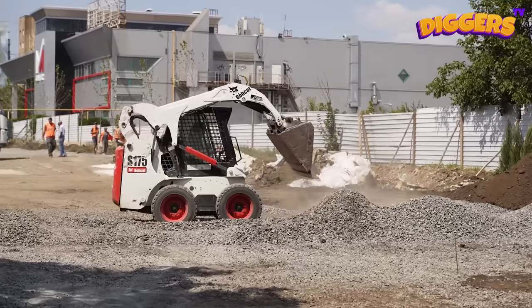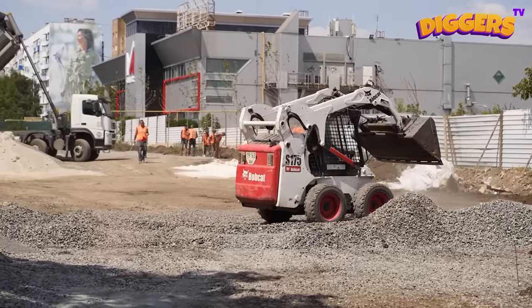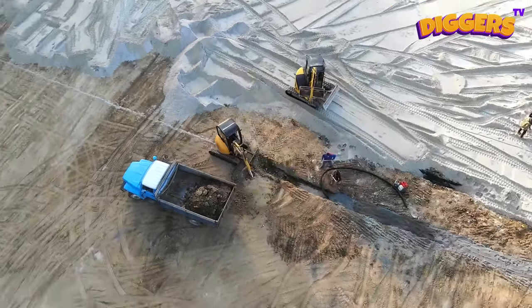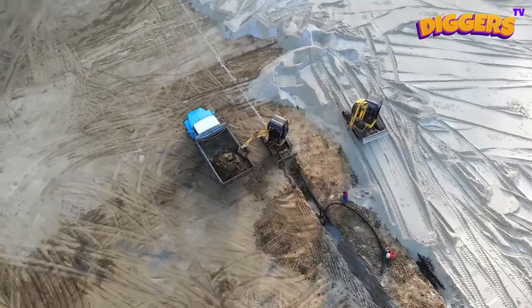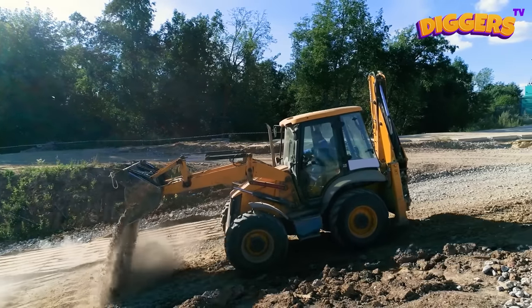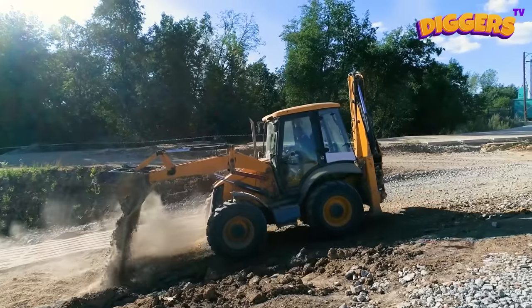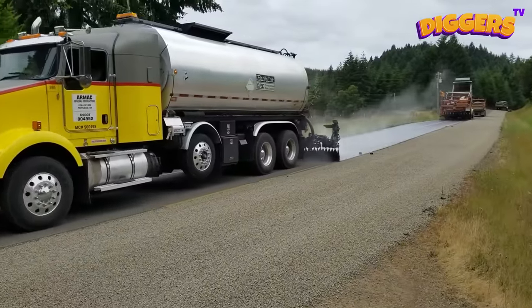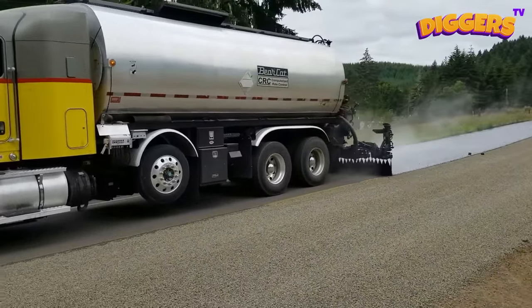Tiny skid loader loves helping all his friends. A mini digger, little shovel with great power. That's a front loader. Wow, that's a big truck.